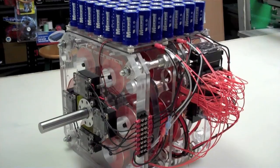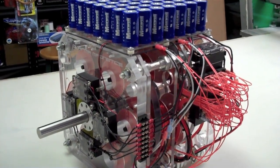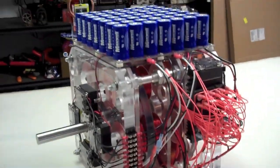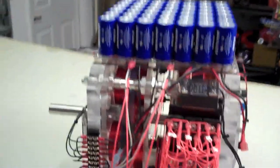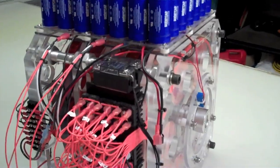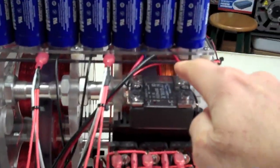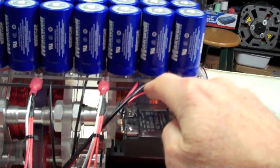I'd like to begin this video by telling you that this is not a perpetual motion machine. Will it run itself? Yes. Will it recharge itself? Yes. Will it recycle its own energy? Yes. Will it do that indefinitely? No. Like any other machine, eventually it will dissipate the power that's running through the circuitry through these coils.